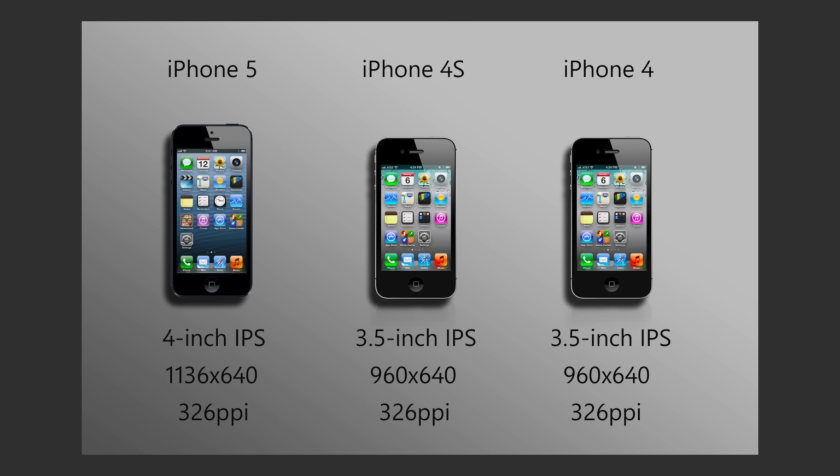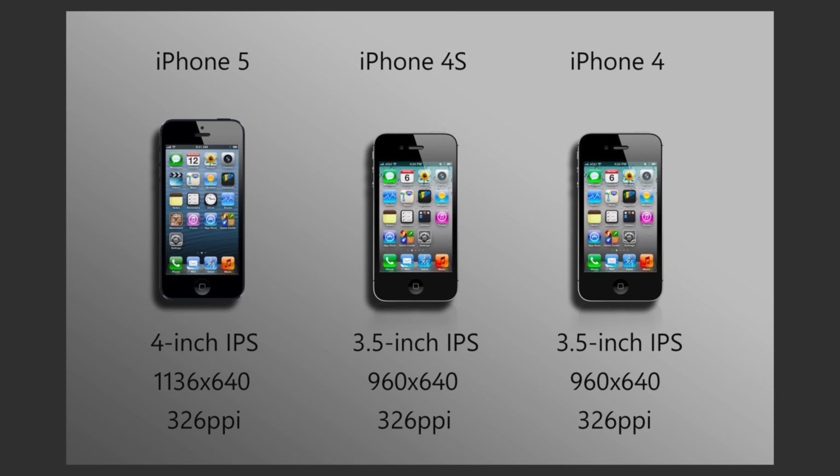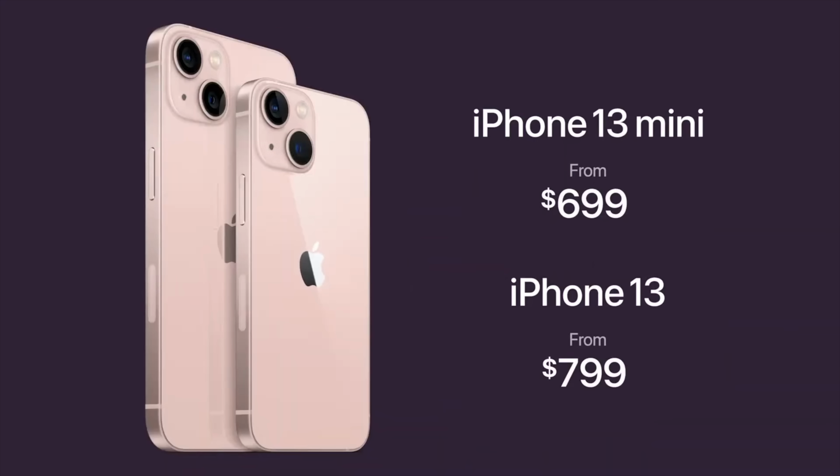This phone is basically meant for two different types of people. The first type is someone who loves the size and feel of smaller iPhones like the old iPhone 4, 5, or iPhone SE. The second type is someone who literally just wants the latest iPhone for the cheapest price possible, which is obviously the mini, since it's $100 less expensive than the regular 13.